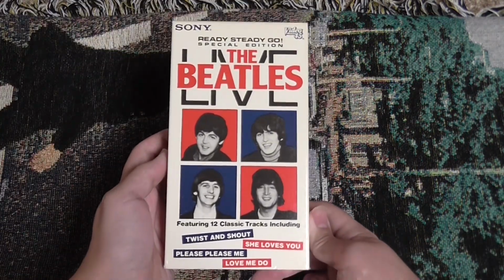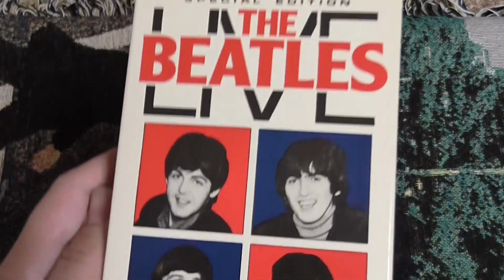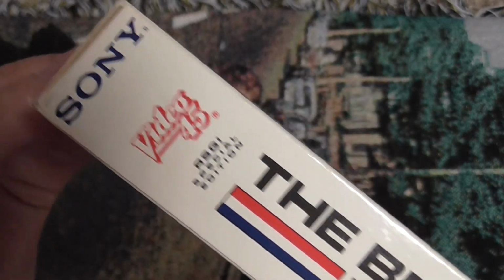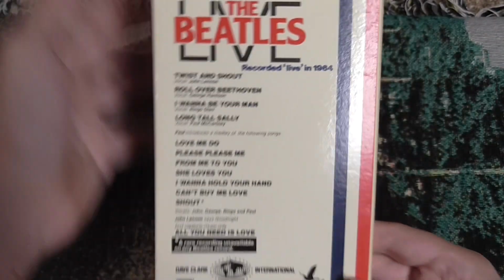Next up, we have the Beatles Live Ready Steady Go Special Edition. This is a Sony Video 45 release, as you can see there from the top of the cover, and it's a video compilation of live performances from around 1964. I don't think this was ever released again on VHS or DVD. It sports some pretty neat artwork and neat typography, which gives off a real 1964 vibe. And there you got the hi-fi thing again.